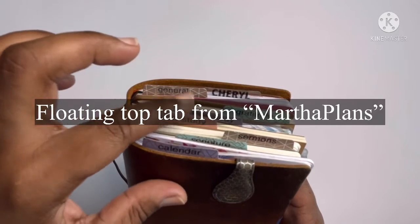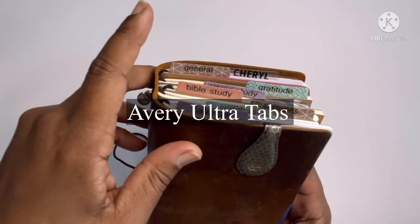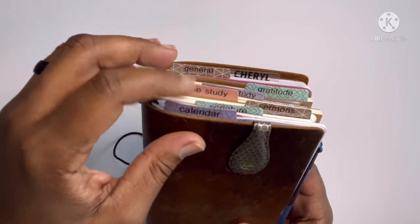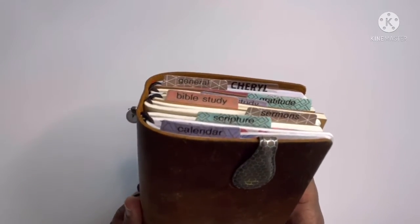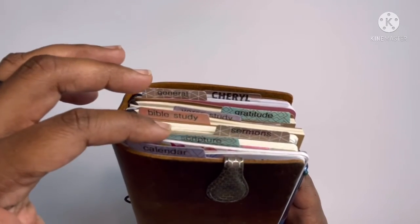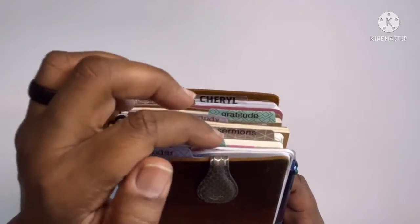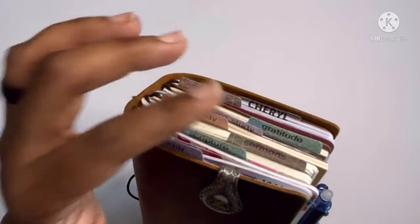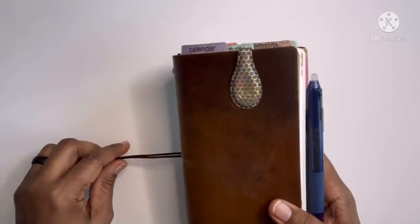These tabs are Avery Ultra tabs that you can find just about at any office supply store, Office Depot, Office Max, Staples. You can find them at Target, Walmart. This particular design, they may or may not have this particular design. I bought mine on Amazon, and these are listed on my Amazon storefront. If you just want to hop over there for convenience and pick them up if you want to. But these just mark the different notebooks that I have in here and the different contents of my traveler's notebook.